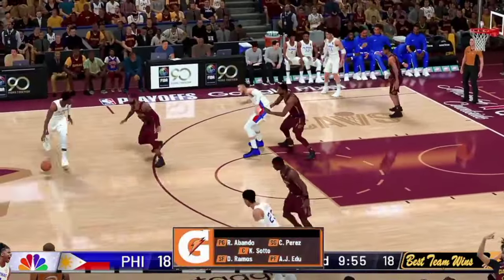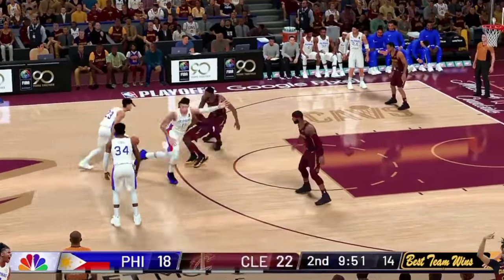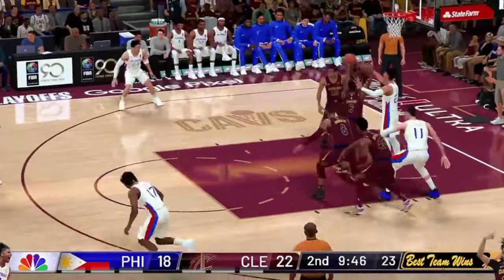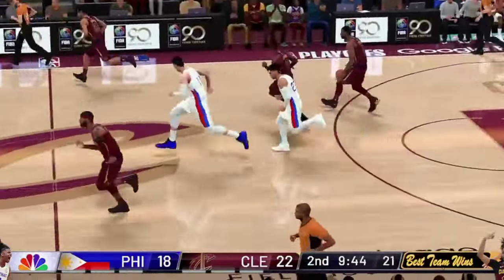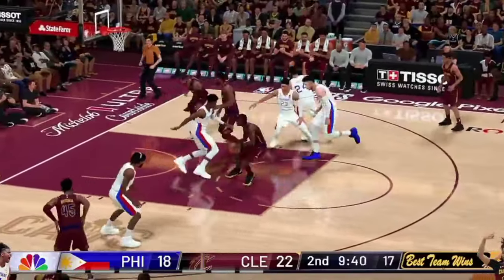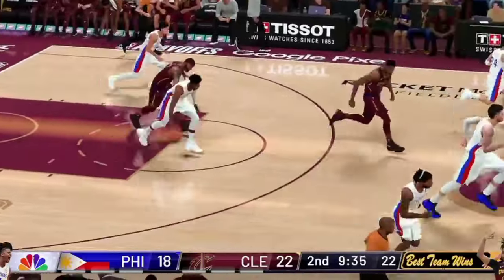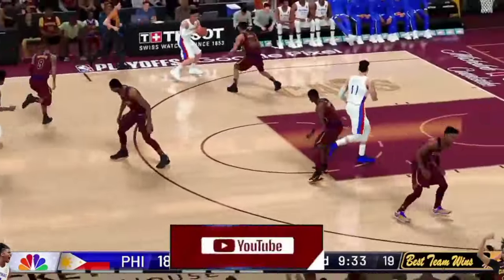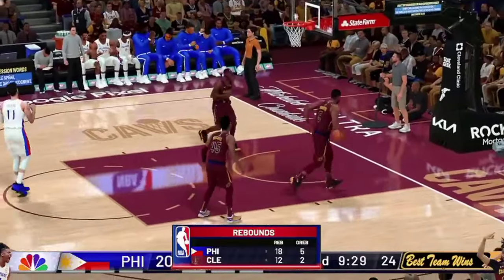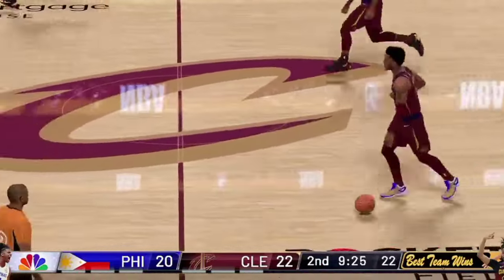Pass to A-Train. He's checked by LeVert. Thompson pulls it in. Now here's LeVert. That one rolls around and rims out. You gotta love how they've been crashing the boards, fighting hard for every miss. Nice touch on both ends of that alley-oop. Hey, when he let go of the pass, I had no idea what he was going for.